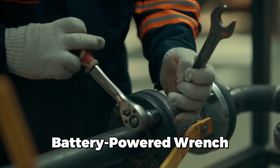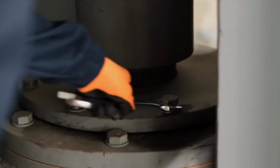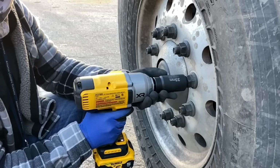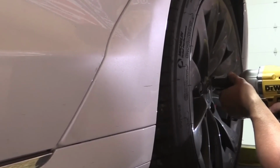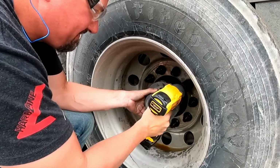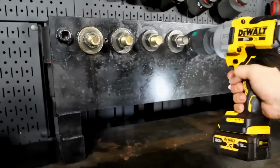Number 14. Battery-powered wrench. Are you frequently tightening nuts or occasionally need to do so? Save time and effort with our battery-powered wrench. With up to 4 hours of work on a single charge, it's convenient to take with you anywhere. Boasting a torque of 1030 dulves, it's a serious contender for heavy-duty tasks. The kit includes the wrench, charger, and battery for all your tightening needs.